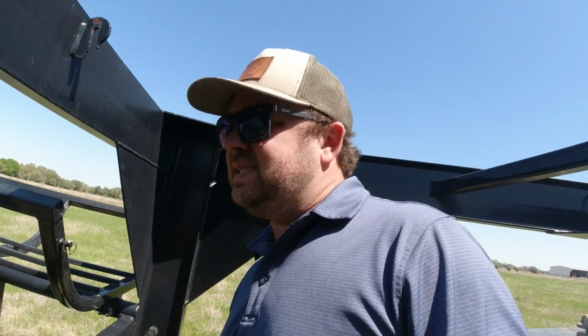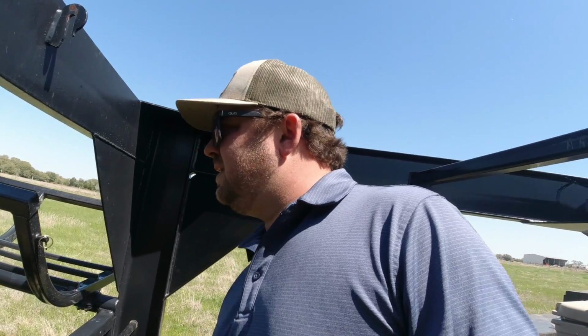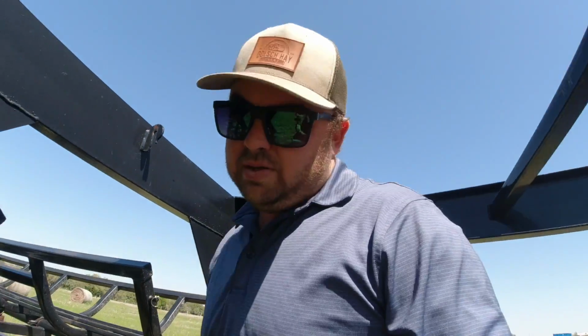So we're getting down to basically the last bit of our hay. Less than 500 bales left, but a majority of them are spoken for. So it's been a heck of a hay season. But I'm glad to start seeing things green up, and then we get a little more rain down here, so that's been real nice. My allergies are already kicking my hiney this year.